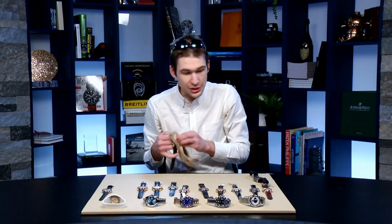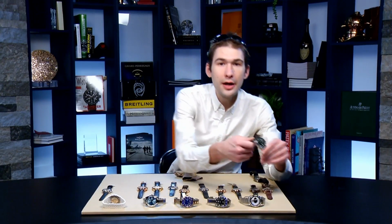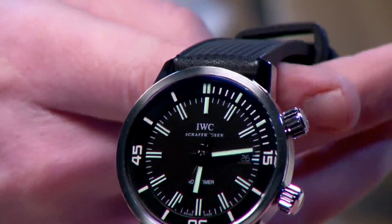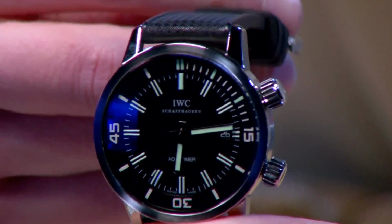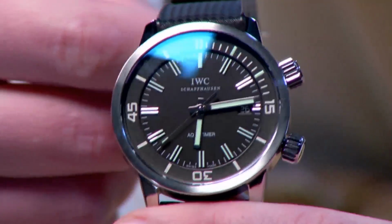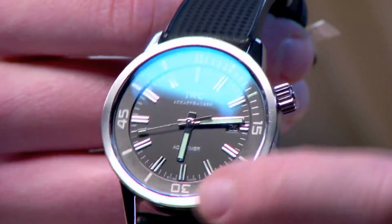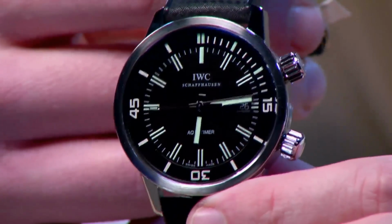But if legibility is your primary concern, then you want an all-out sports watch. And in 2008, IWC obliged us. This is the IWC Vintage Aquatimer. This model, 44 millimeters in stainless steel, is designed to evoke the original 1967 Aquatimer, which shared its Super Compressor case with the JLC Polaris.